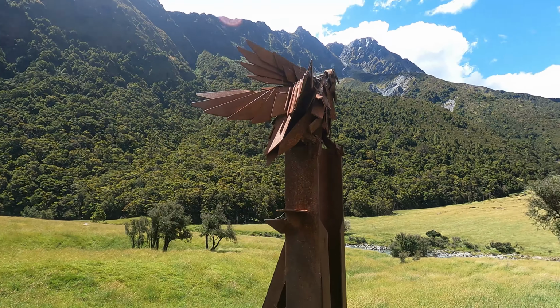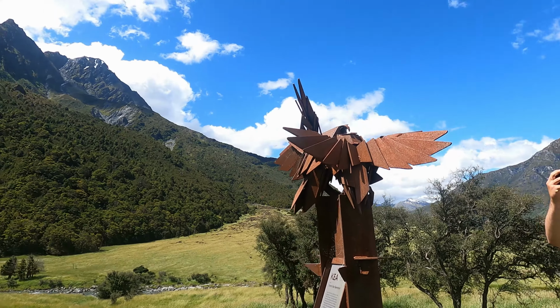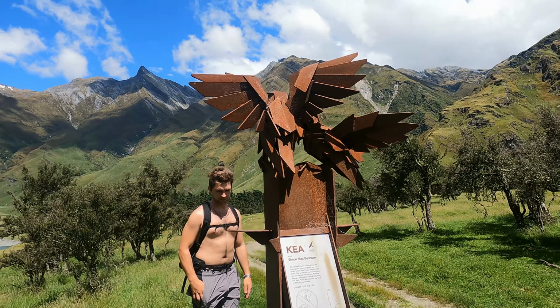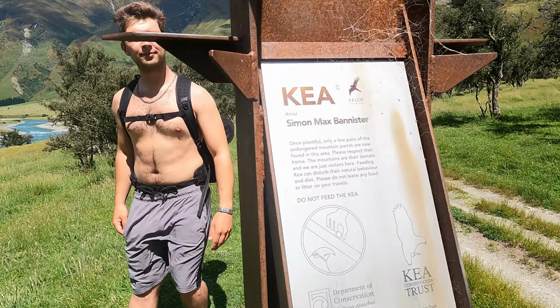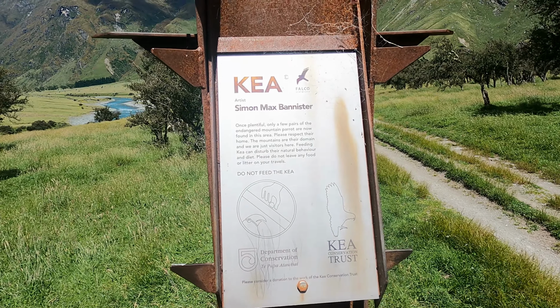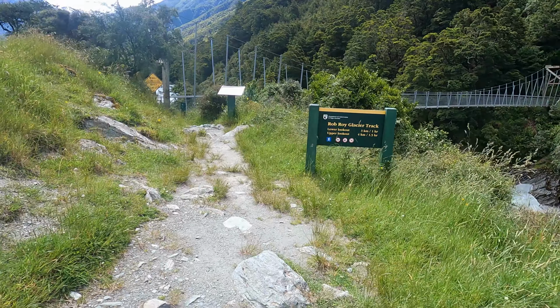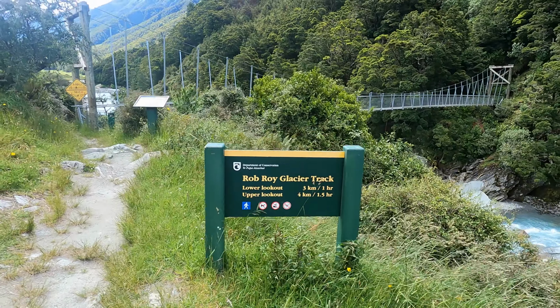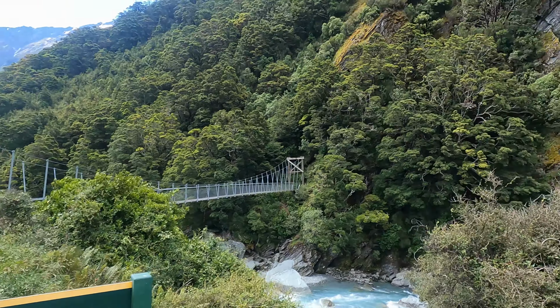Look at this pretty little statue they've got on. It's really nice. It's a kea. Don't feed the kea, that's funny. Alright, so it's going to take us an hour and a half to get up there. We're going up there.